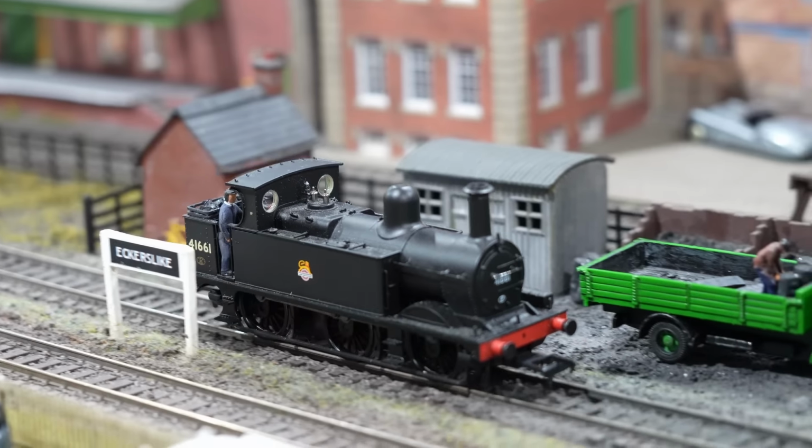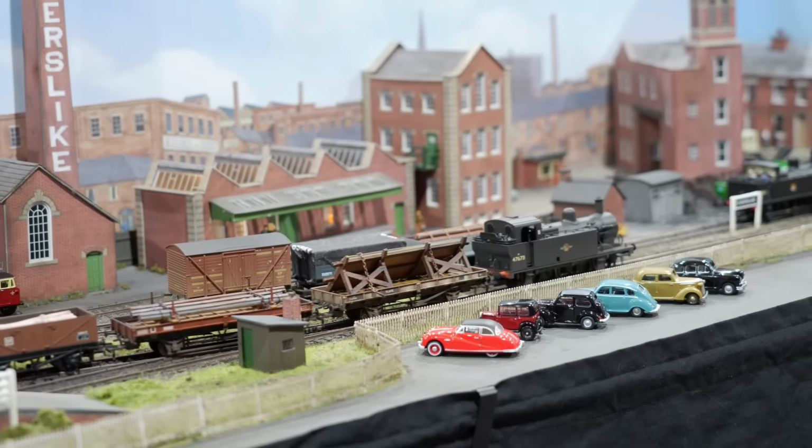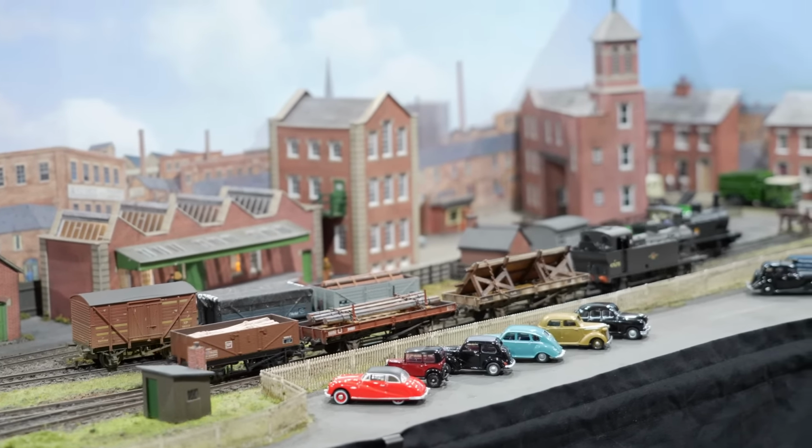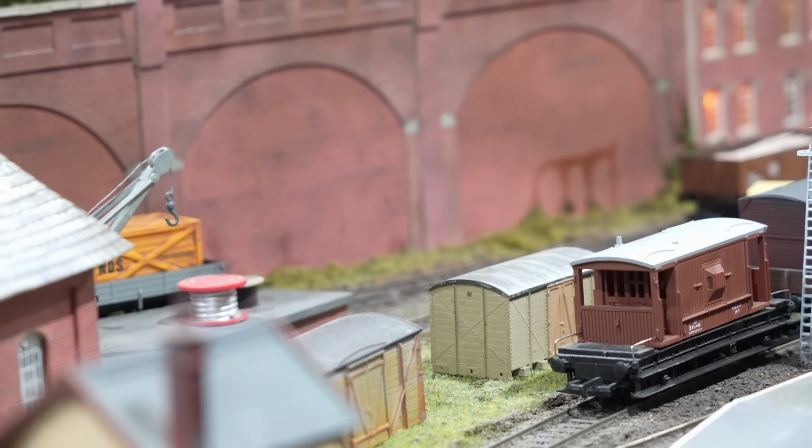It is set in a fictional industrial area in the north of England somewhere in the late 50s or early 60s, towards the end of British Railway steam, with the NCB still using steam and a fleet of austerities around the mine.